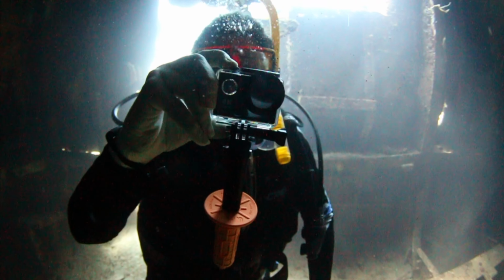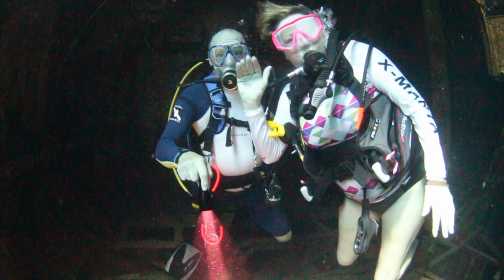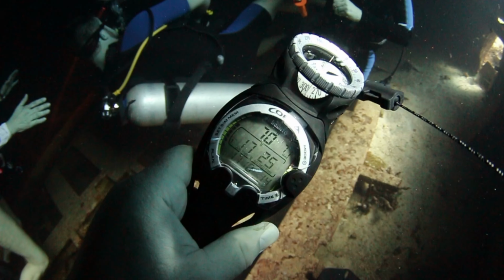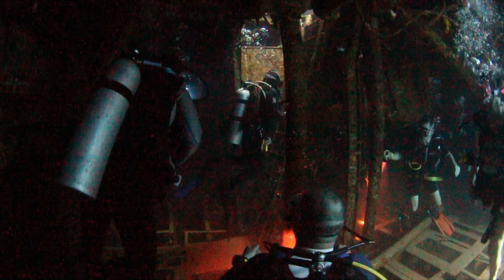I was fairly distracted. But we had a good group of people on this dive. Nobody crowded each other too much, which can happen on a wreck dive when you get in confined spaces. You can see there we're at 70 feet of water.